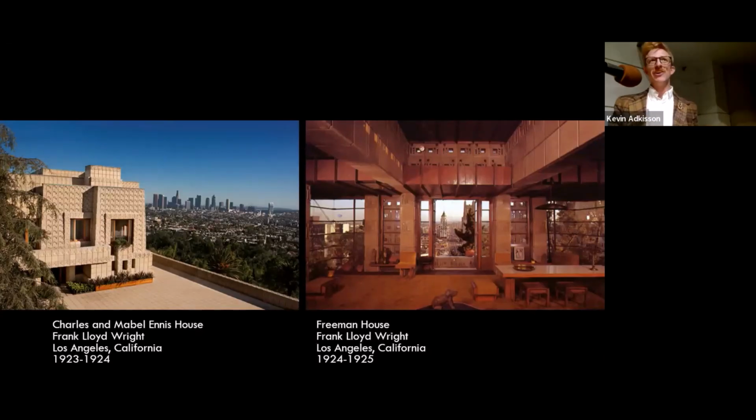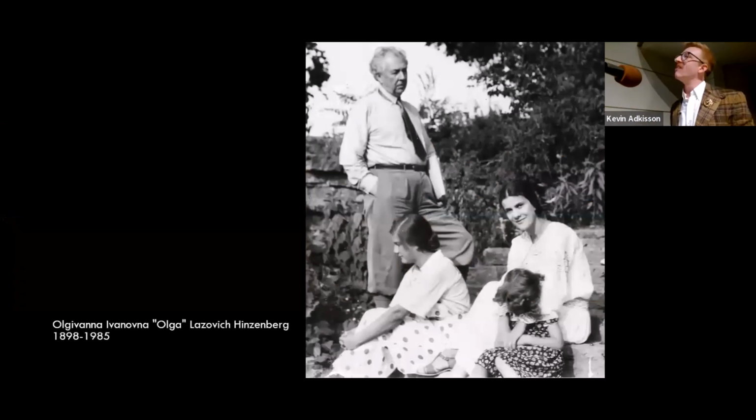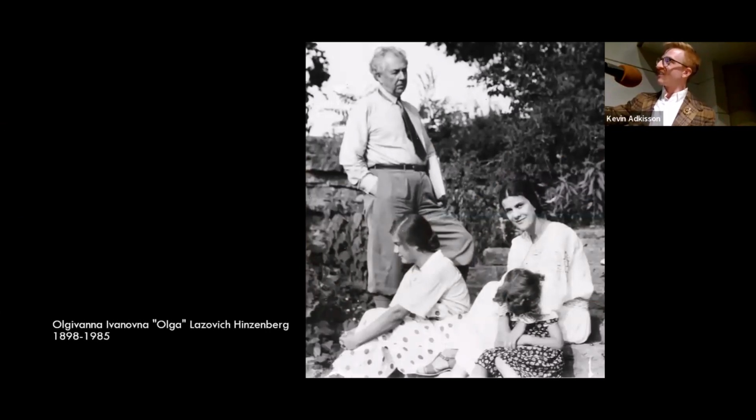The relationship with Miriam Noel collapses. He falls in love with Olga Vanna Hinsenberg, married to a Russian architect. She divorces her husband. She moves into Taliesin. Miriam Noel finds out. She gets the feds involved. They arrest Wright for the Mann Act. Frank Lloyd Wright's house is auctioned off by the Bank of Wisconsin. He becomes a fraud in dealing Japanese prints because he had been duped by Japanese dealers who overprinted him. His life, his finances, it's all a mess.